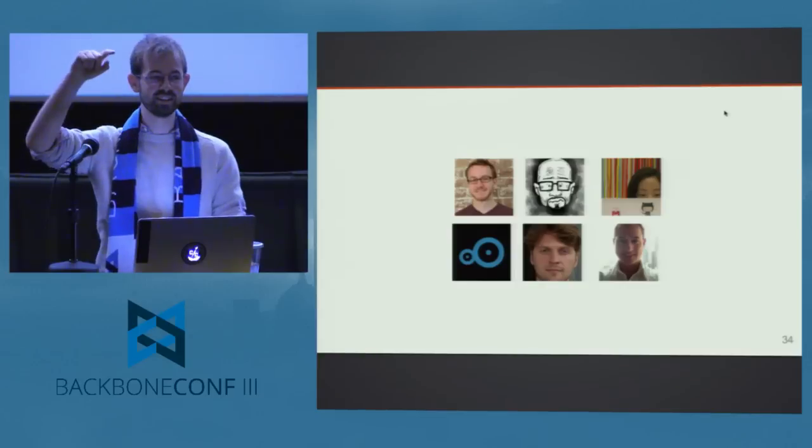We built an awesome team for the Inspector. So Christian's here, Ian's here, and many, many more people have come in and helped out. In fact, Ian built that activity pane in the past week. So a lot of things are going into it, and it's really, really great.